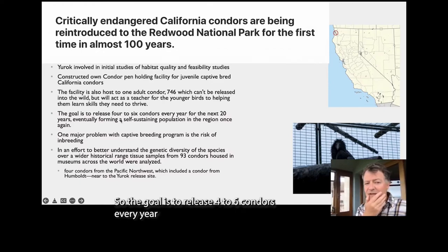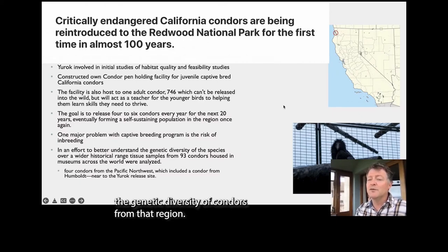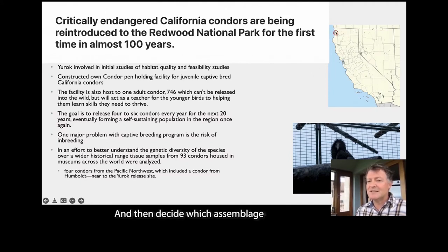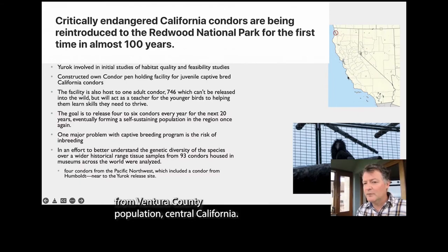So the goal is to release 4 to 6 condors every year for the next 20 years to build up a population. And for any reintroduction program for a species that has been to the brink of extinction, with so few individuals that make up the founding population, there is the risk of inbreeding. So once again, they return to museomics to study the genetic diversity of condors from that region. There are no living condors for 100 years, but there are museum specimens. And then they decide which assemblage of different juvenile individuals to place together for the release to build that population in Northern California. So this population would be hundreds of miles away from the Ventura County population, Central California, and the Grand Canyon is over here somewhere. So it is a unique genetic population.